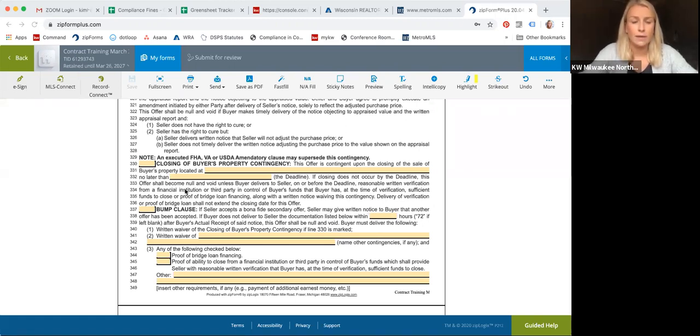Okay. Like I was saying in the beginning, the bump clause is now separated from the closing of a buyer's property contingency. The closing of a buyer's property contingency is one of the worst contingencies, is the simplest way to put it, for a buyer to put into an offer, as far as how appealing it is for the seller. There's just so much uncertainty with it, and it really protects the buyer. You could get to the date before closing and the buyer could say, sorry, haven't sold my house, offer's null and void. And it puts the seller in a really bad spot.